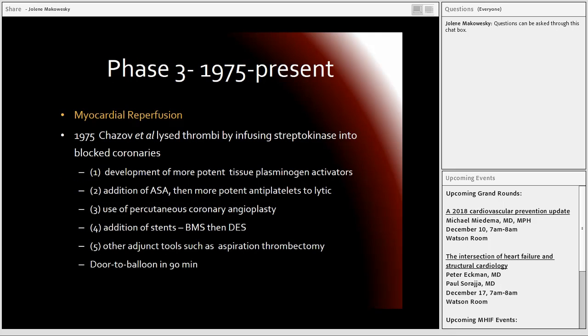We then enter into phase 3, coming from about 1975 to present, where of course our focus has become directed on myocardial reperfusion. And this began with the advent of streptokinase in the 1970s, subsequent development of more potent tissue plasminogen activators, the addition of aspirin and later other more potent antiplatelet agents, of course the development of balloon angioplasty and subsequently bare metal stents as well as drug-eluting stents, and the development of other adjuncts that we don't necessarily use routinely, but things like aspiration thrombectomy.